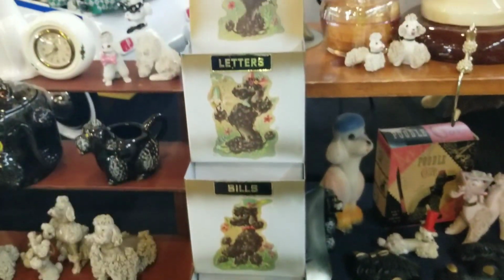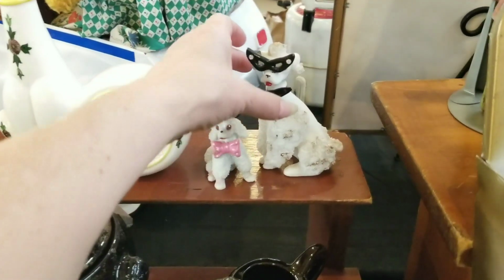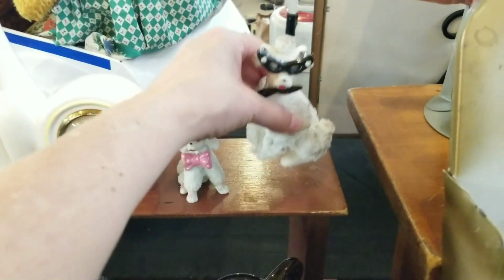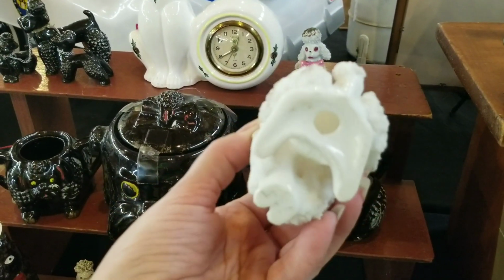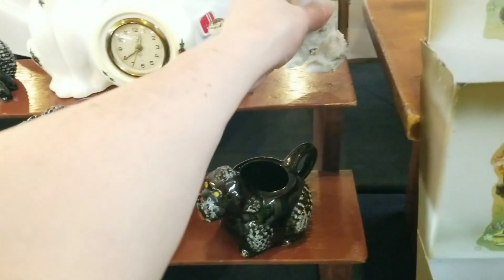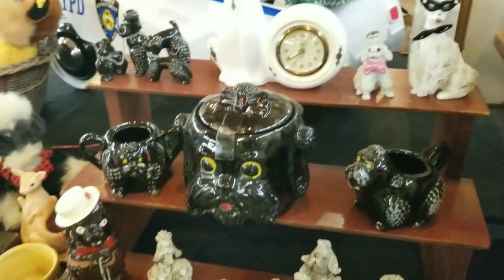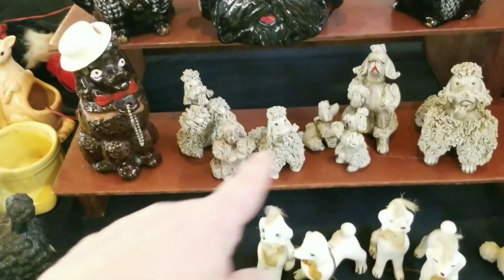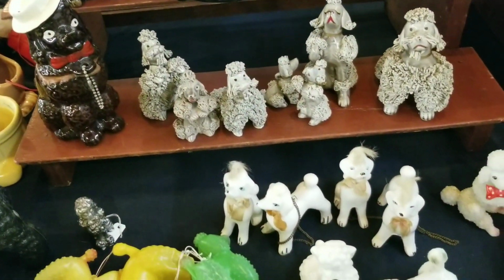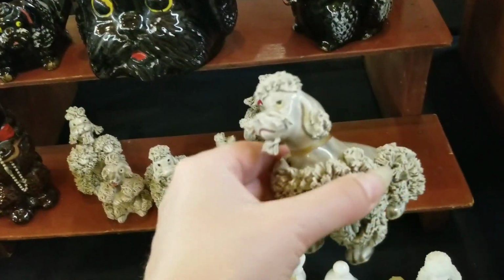I've had this before. That's cute, isn't it? So cute. And here's another one. I have one in my collection that has little glasses on. I'm not sure it's exactly like this, but that's so cute. So cute. And all our little spaghetti poodles. I had one like this forever.